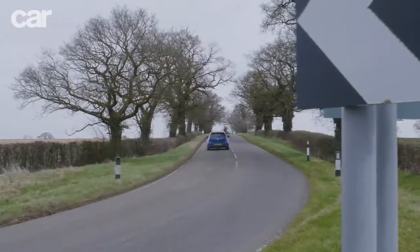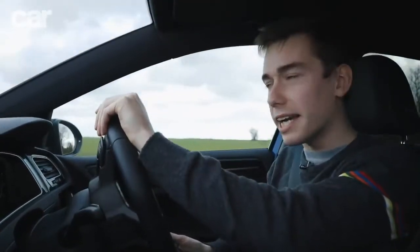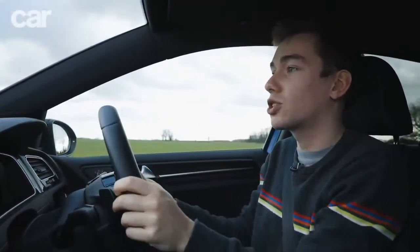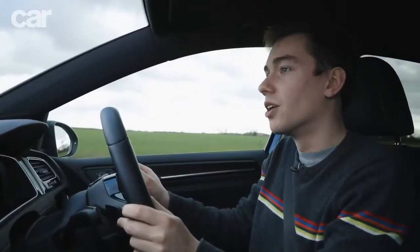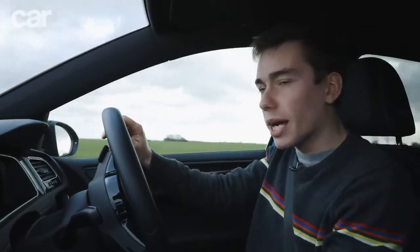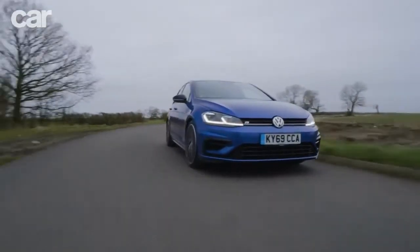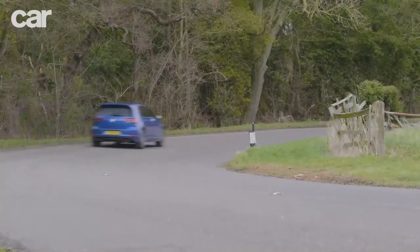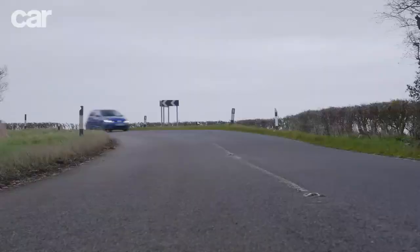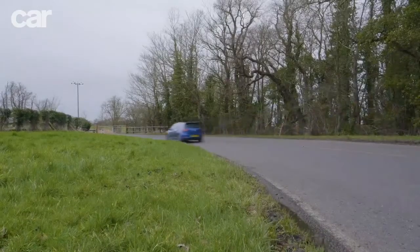It's not overly clinical, however. I say that because there's a commonly held belief that because of the Golf R's crushing competence, some people think it's not that fun or engaging to drive quickly. Yes, it's not as raw as a front-wheel drive Civic Type R or Megane RS, but even after just a few minutes behind the wheel, you start to appreciate that there's a real cohesion to the whole package.